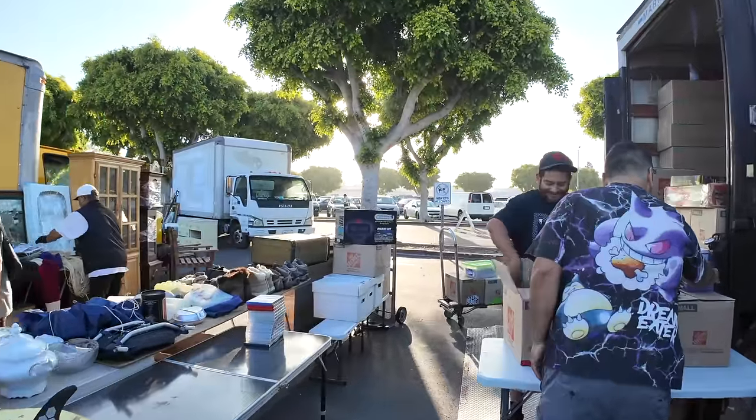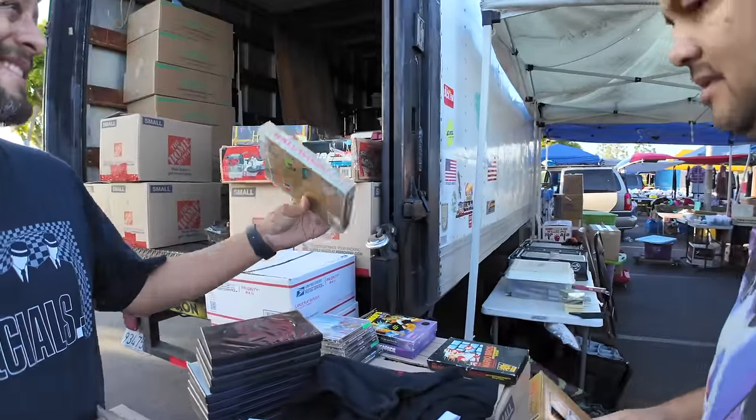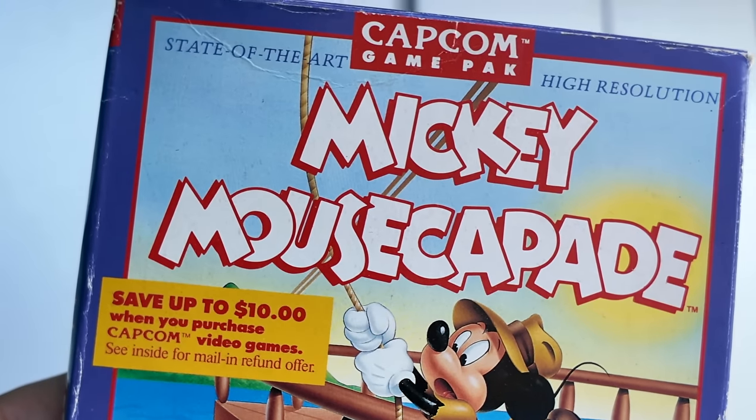Oh my. Oh my. Oh my. Wait, grab me the Solomon's Key and Mousecapade, bro. I'm stoked. This is good games. This is Mario. This is Zelda. This is Solomon's Key. This is RBI Baseball. Mickey Mousecapade. So I start looking at my collection on 1UP, and I'm like, okay, what do I have? I quickly realize that the only one I need is Solomon's Key.